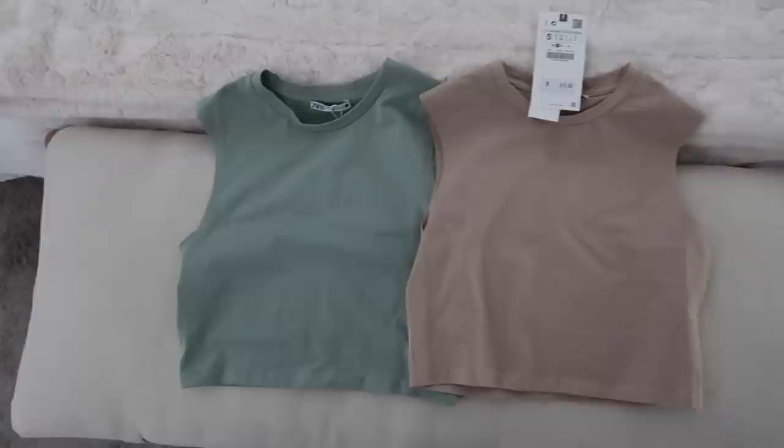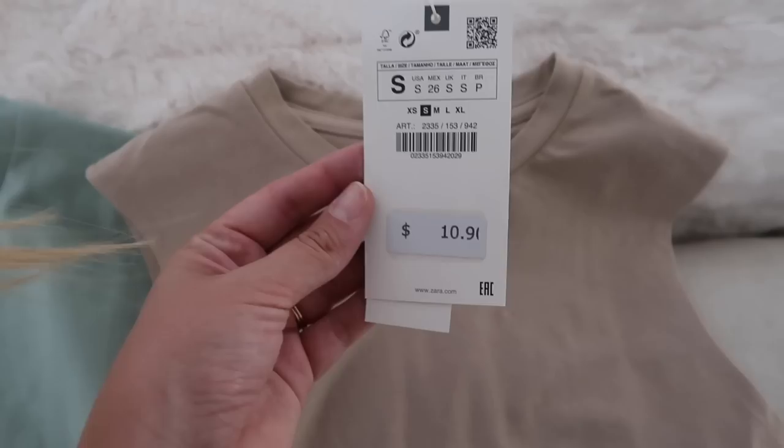I mainly got this actually for working out, but then I also got a new pair of Lulu Aligns because my last two literally had 2 holes in them and have forever. I've had those pairs for the longest time and I finally just was like, you know what, I need to purchase a new pair. These were the other 2 colors I got, this sage color and then this tan color. They were literally $10, so of course I got 3 because I liked the way they fit.